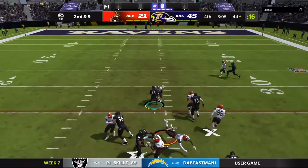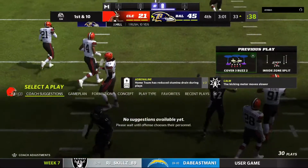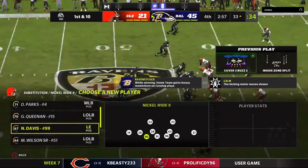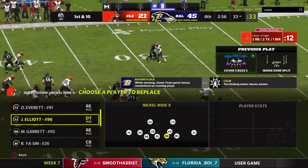From the gun, a run for Hill. And he's corralled, but not before getting it inside the 35. Well, I don't think there's any question, Brandon, at this stage, the defensive guys got to use their 3 timeouts here. They've got to stop them and get the ball back.